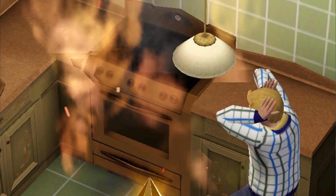I mean, for example, who just stands there while their stove is on fire? You don't just stand there and let it burn you. But these Sims are so funny. I just feel like the whole franchise is a satire of life in general. You know what I mean? Does that make any sense? I hope that makes sense. I hope I'm saying that right.